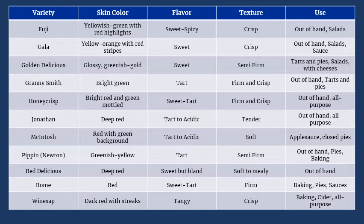Take a moment to pause this video and take a look at this chart. On this chart, you've got all the different varieties of commercially available apples, their skin color, their flavor, their texture, and their usages, and particularly which apples are better for baking and which apples are better for eating out of hand.